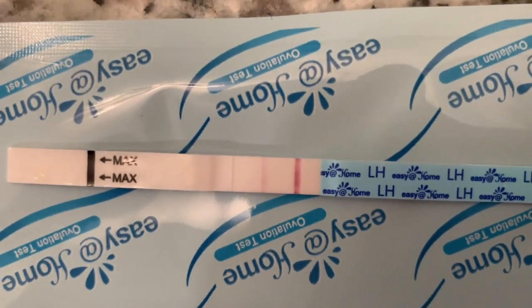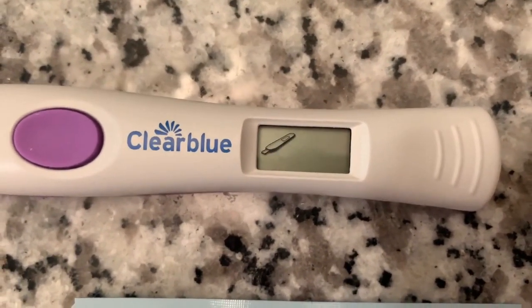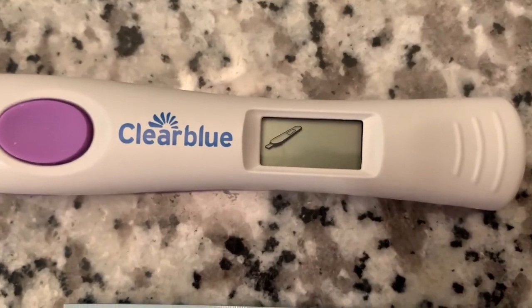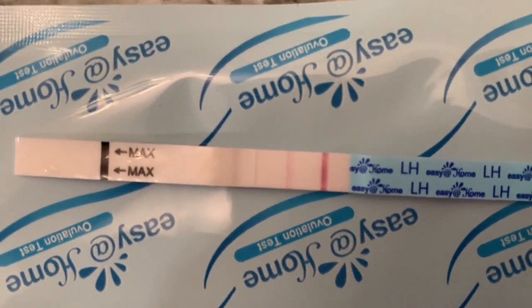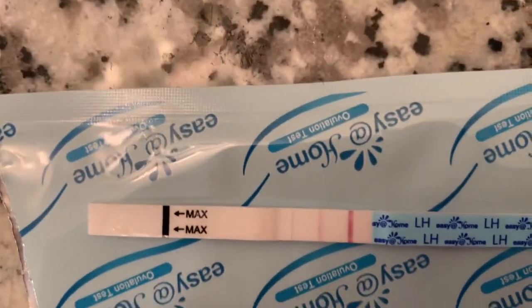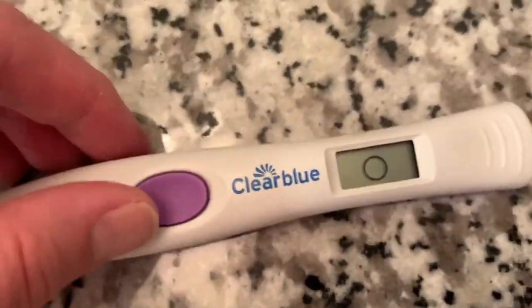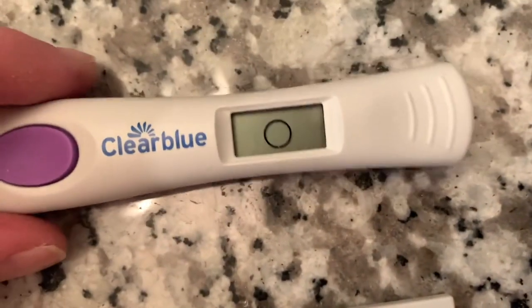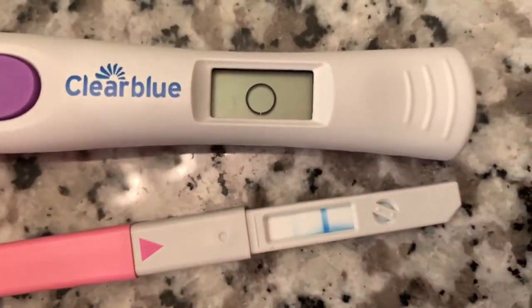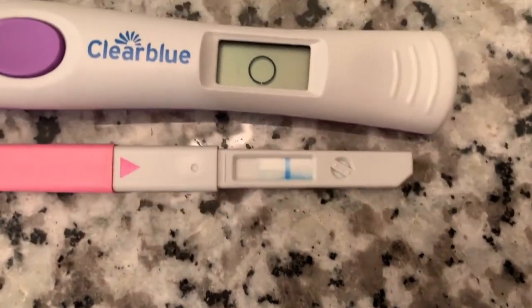Okay, so the app gave this a 0.17, and of course this should be an empty circle. Okay, and I don't think I like the way the ink looks on the control line though, so I don't know if the ink quality is going to be very good with these tests, but we'll just see what this looks like. Okay, so this is very light also. So I'm going to hold off on these, skip tomorrow, and start up on cycle day 10 and see if I get any progression.